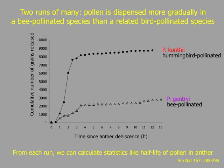So this is just 2 flowers. We found that the pollen is dispensed more gradually in a bee-pollinated species, that's Penstemon gentrii, than in a closely related bird-pollinated species. So this is the cumulative number of pollen grains that are released onto the velvet, and this curve keeps on going up, whereas this one jumped up right away and maxed out after a few sessions.